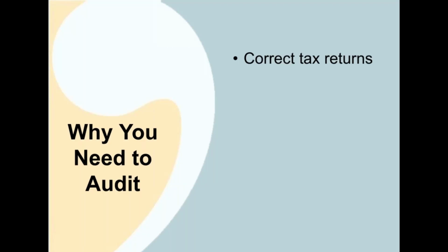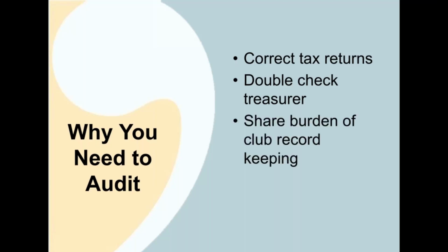First, to make sure your taxes are being prepared correctly. As we just mentioned, this is something all club members should be concerned about. Second, you should feel comfortable that your treasurer is doing what you think they're doing with your club finances. Third, it allows everyone in the club to share the burden of ensuring your club is doing correct record keeping. It should not be something only your treasurer has responsibility for.